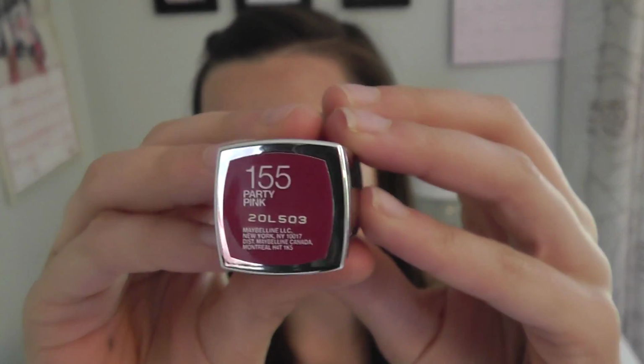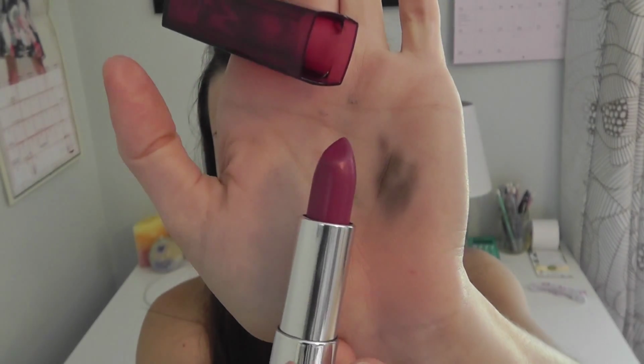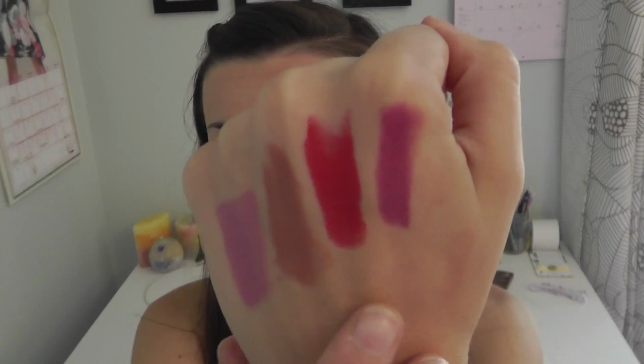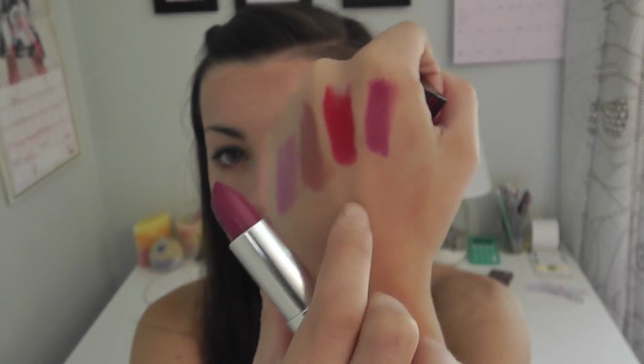So I'm going to start out with probably the most wearable and neutral of all of them, and this is in the shade Party Pink. It is a really pretty pinkish, purpley-ish color, and this definitely has some hints of purples in there. This is what it looks like. On camera, it looks really pink and purple. So this is the color it is, but on my hand, it's picking up really purple. This is not really purple. It definitely has some purple hints in it, but it is more on the fuchsia side.